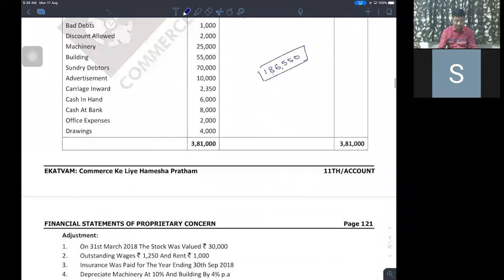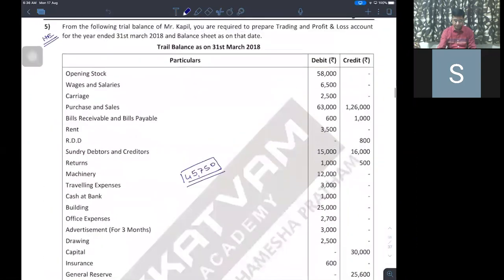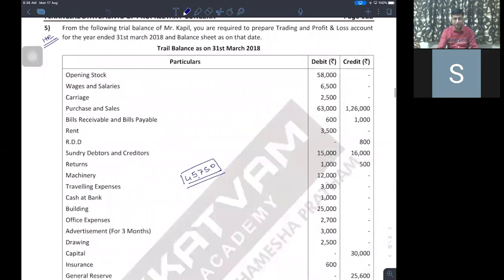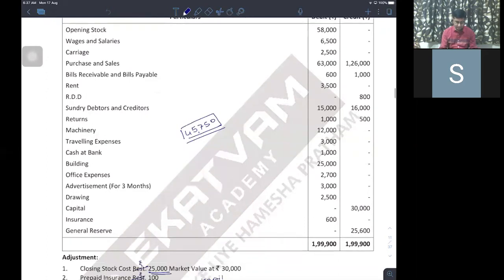Fifth sum, the balance sheet total is not matching. What is the balance sheet total of the fifth sum? Like asset and liability is not matching, or it is not matching with my answer. $199,900. Okay, what is the corrected balance sheet total? $73,750. Okay, let me check it.